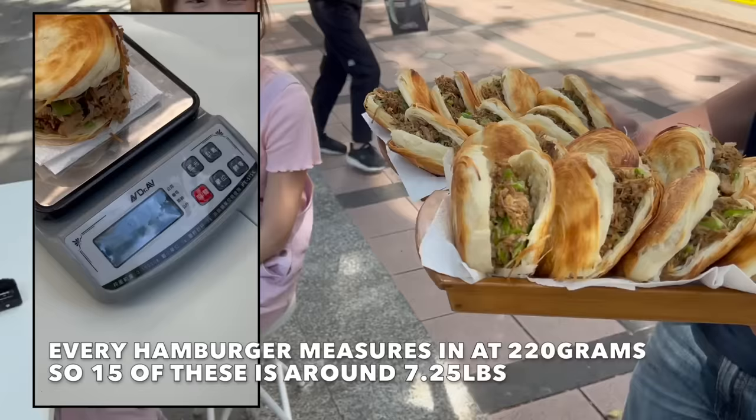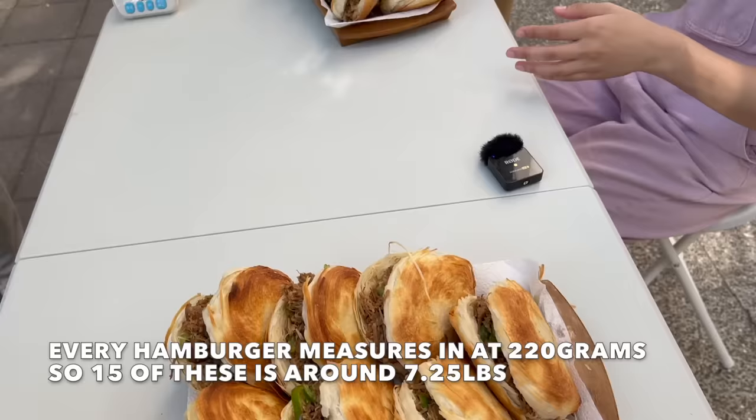Guys, here comes the challenge. Oh my god, look at that. So many Chinese hamburgers. Wow, that looks so good. Thank you. Amazing. It smells amazing too. So the owners are from Sichuan, and that place of China definitely seasoned up their stuff. So I'm so excited to try this.